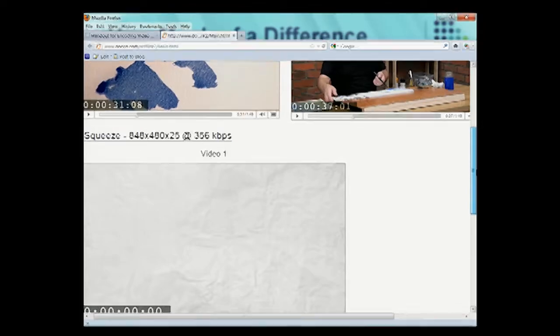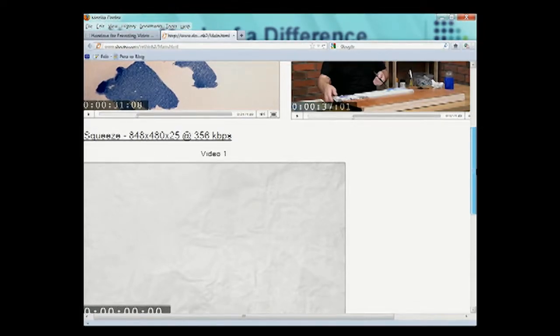So it's 848 by 480 at 356 kilobits per second, which is extraordinarily low for a video of that resolution. At this resolution, Apple publishes at around 2 megabits a second. But because he shot very well and because it's a very compression-friendly setup, we got very, very good quality at this data rate. And this is what he uses to distribute his video today.